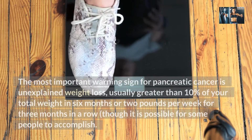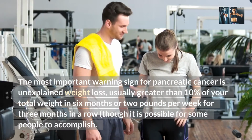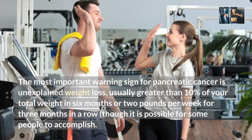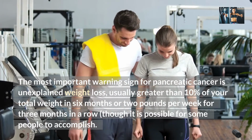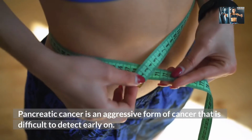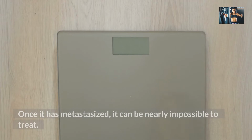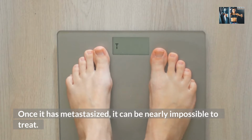The most important warning sign for pancreatic cancer is unexplained weight loss, usually greater than 10% of your total weight in 6 months, or 2 pounds per week for 3 months in a row, though it is possible for some people to accomplish this. Pancreatic cancer is an aggressive form of cancer that is difficult to detect early on. Once it has metastasized, it can be nearly impossible to treat.